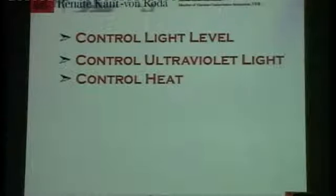Control the heat. A third consideration related to lighting is that of heat. Incandescent light and sunlight produce a lot of heat, and too much heat dries out organic materials and accelerates their aging.